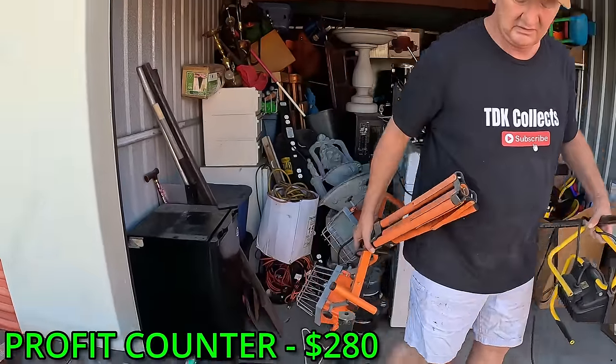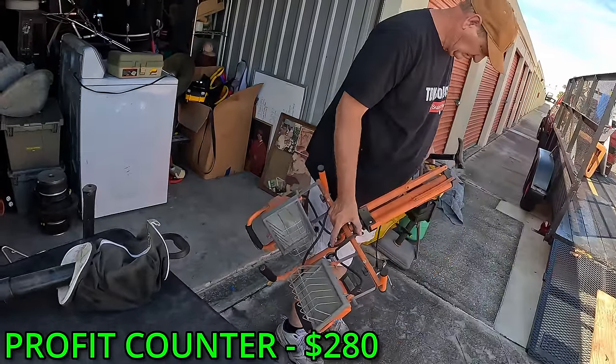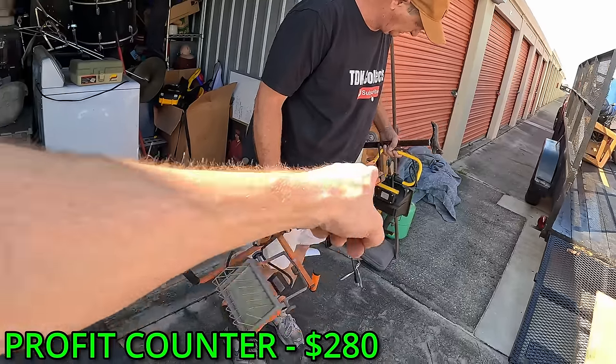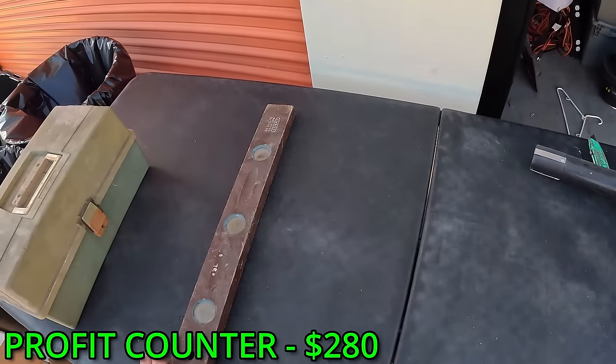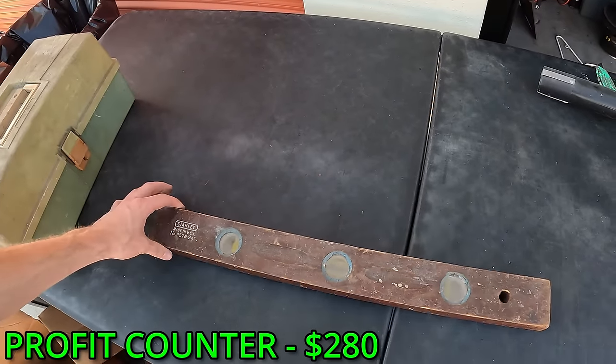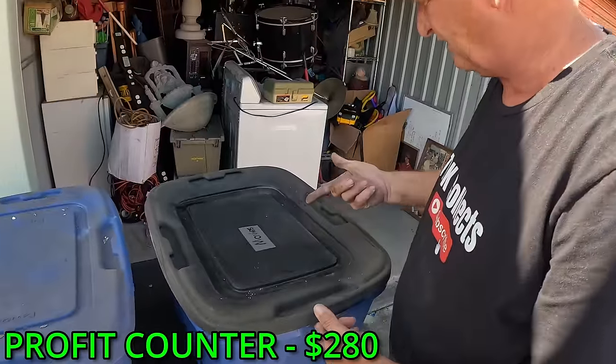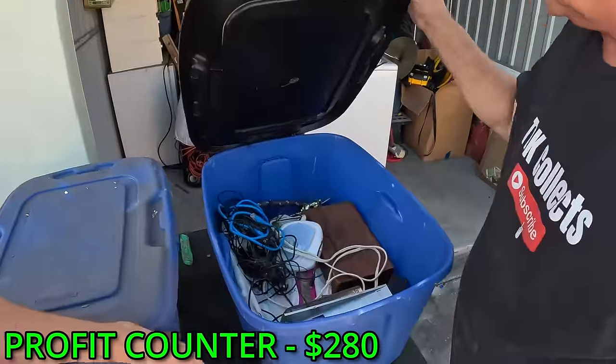Ooh, those lights are good, aren't they? They're old. Flea market or no? Probably no. At least that one maybe, right? An old Stanley level. This might actually be eBay. Made in USA. This might be eBay, maybe. I'm not sure. I like movies. You like movies? I like movies. Movies could be good.